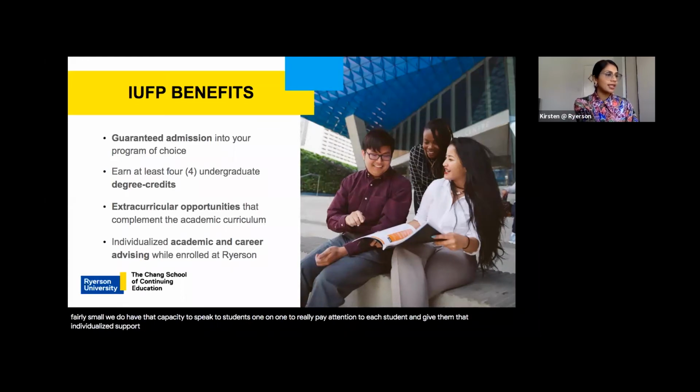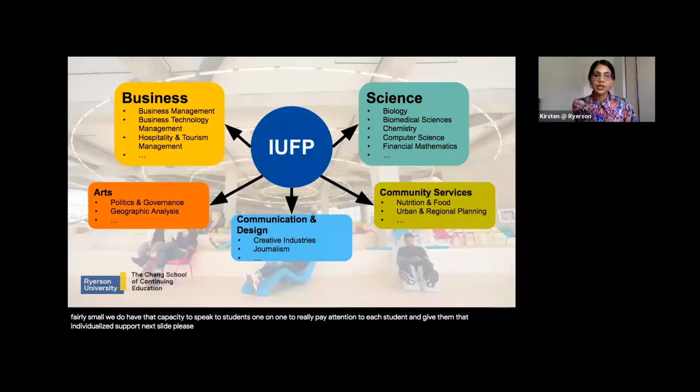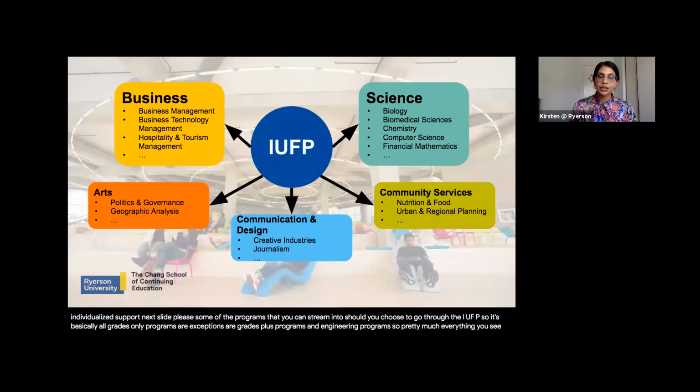Next slide, please. So these are some of the programs that you can stream into should you choose to go through the IUFP. So it's basically all grades only programs. Our exceptions are grades plus programs and engineering programs. So pretty much everything you see here on your screen, we do stream into. You can be given guaranteed acceptance into all of these programs and some more as well.